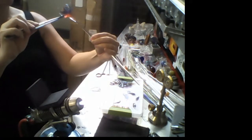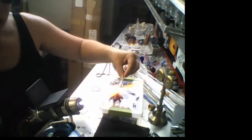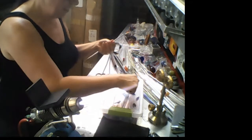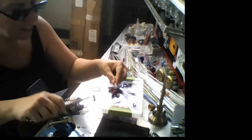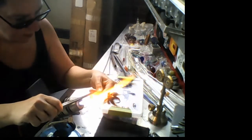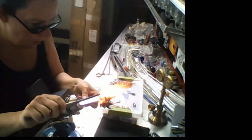The whole time I'm constructing this, I'm looking at it. How is it lining up? Where is it going? Am I going off center? What's happening? That's what's going through my mind the whole time. All right, next petal. Trying to decide which side do I put it on. And here we go.